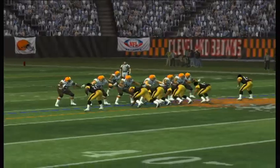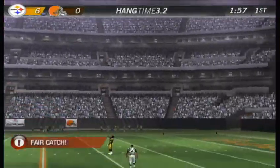Sastadil will come in now to punt it away. Holmes into return. And he chooses not to return this one.